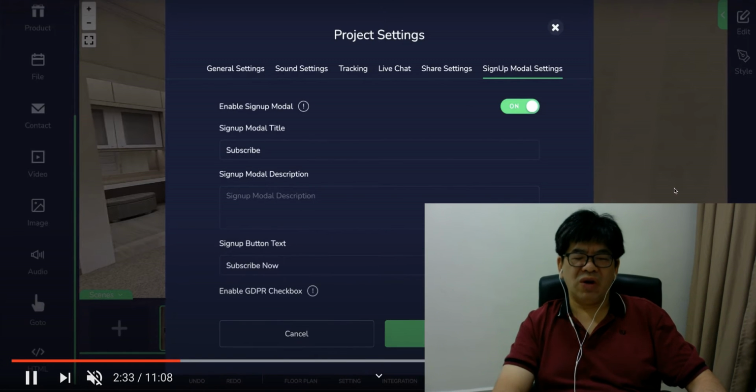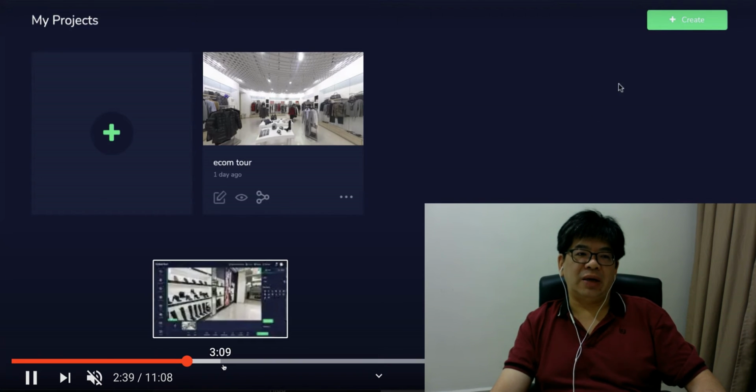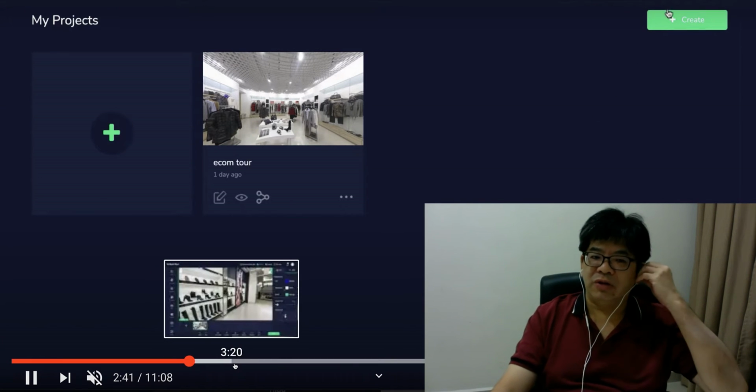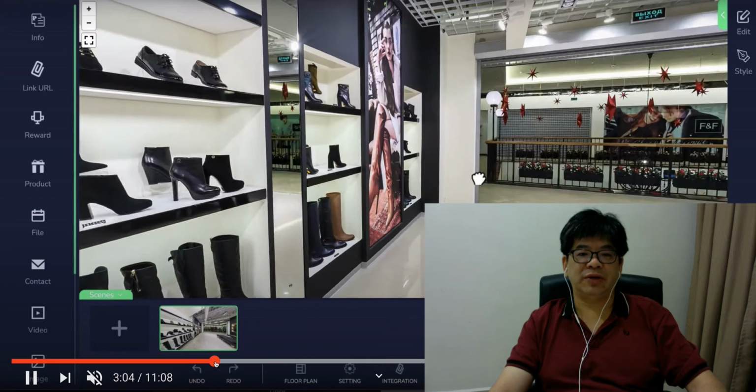You can do all kinds of setting configuration as you want, and you can build this easily using VideoTour 360 degree. That also helps. So here we go to the step of how we can actually do this, right?